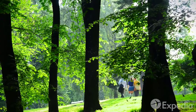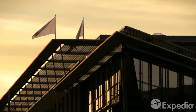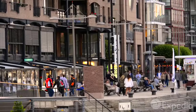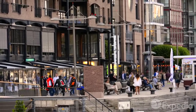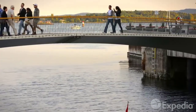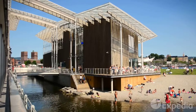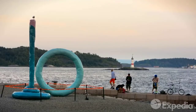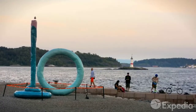As the day comes to a close, head back toward the docks to Tjuvholmen. In a land with a history of innovation and pioneering, this area is showing the world how urban renewal is done. Once a prison, today this dynamic area is full of art galleries, modern restaurants, and outstanding public art.